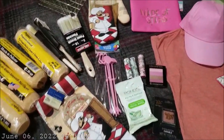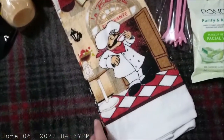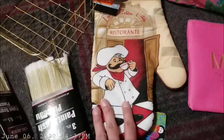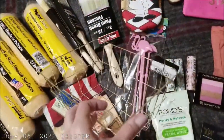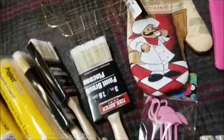So here's a look at everything that we got from the Dollar Tree. First off, we had the little pot holders before with the chef, so we went ahead and got the dish towel, and then we got the little oven mitt. I picked up one of these metal wire containers to see if this would work in our freezer to hold meat and different things. That way, since it's not plastic, it won't crack or anything like that.